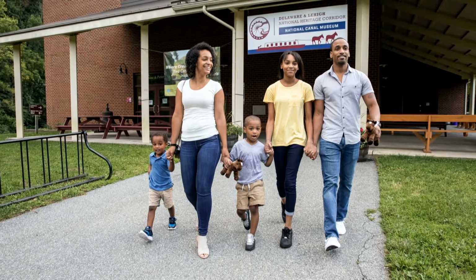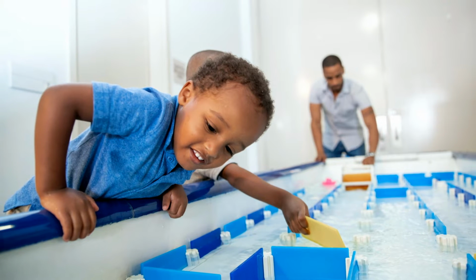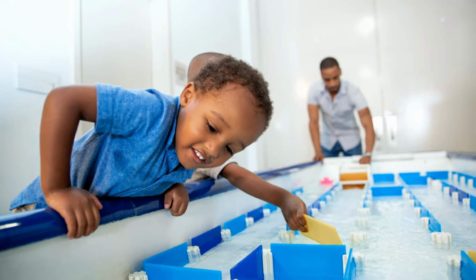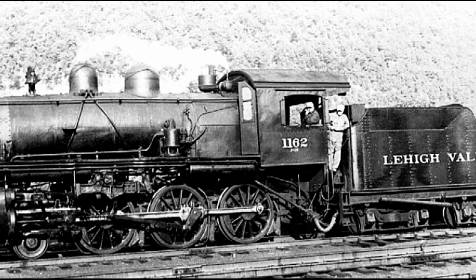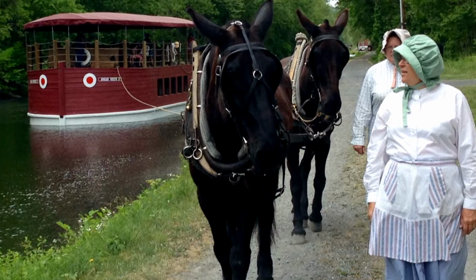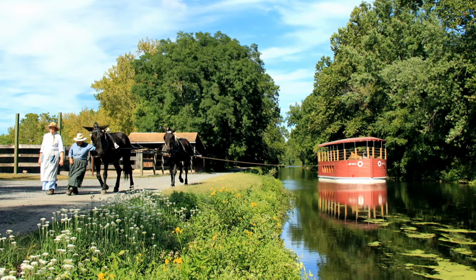We're the very last towpath canal left in the entire United States, so it's really a very special place. The National Canal Museum is located in Hugh Park in Easton. It's a great spot for family to come with kids and learn about the canals like the Delaware and Lehigh Canals, how they used to function, as well as a little bit about the railroads that helped in the Industrial Revolution. We have two mules, Hank and George, that pull a canal boat so you can actually experience what it was like on the canal back in the day.